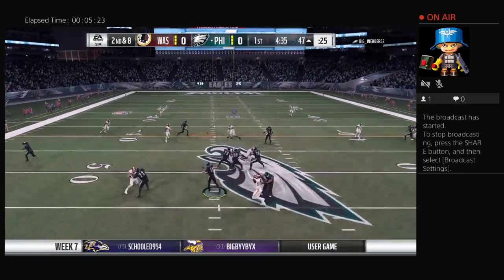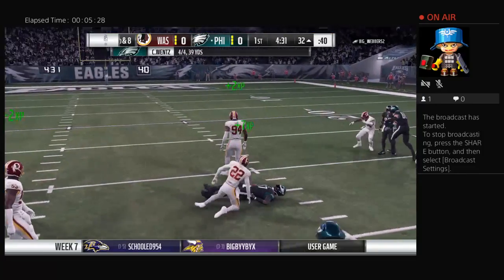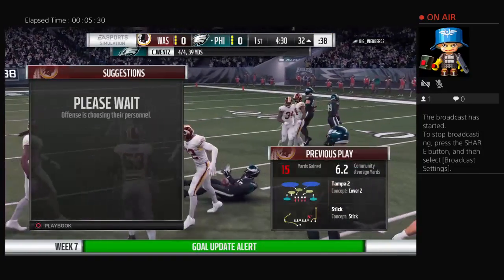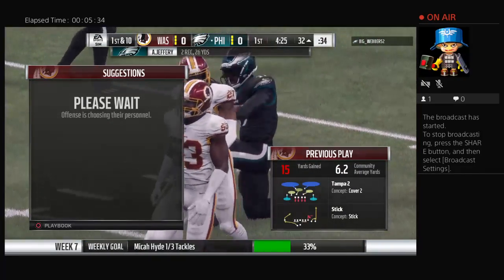On 2nd down, here's Wentz. Jeffrey wheels it in over the middle, and he gets this inside the 35-yard line. An Eagle first down. Wentz hooking up with Jeffrey.